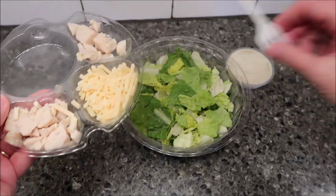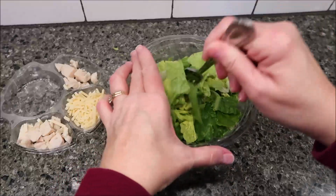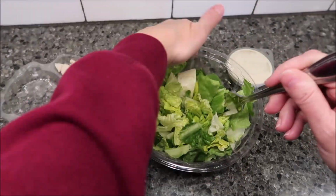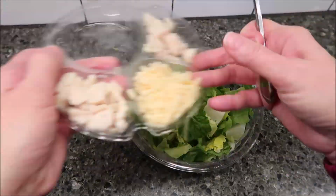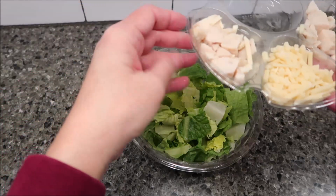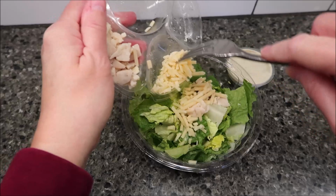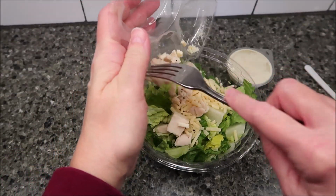I showed you this in January when I was showing all the different salads. But I look forward to eating this. I'm hungry today. I don't know why I'm so hungry, but sometimes I'm just hungrier than others. But today's one of those days. So I'm just going to put all of this in here and mix it together.